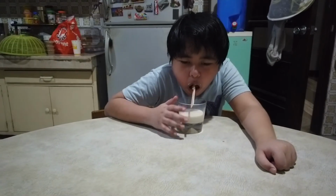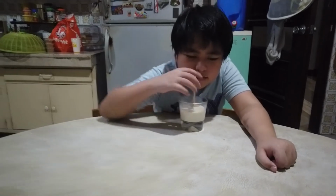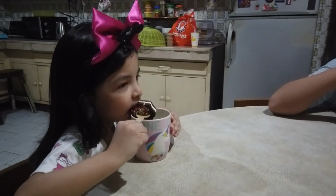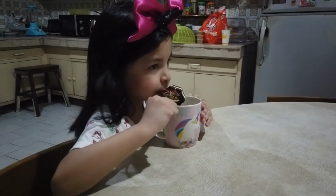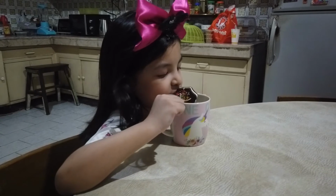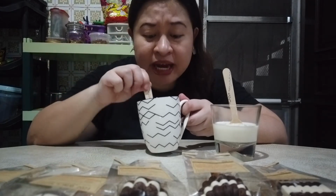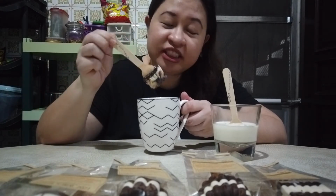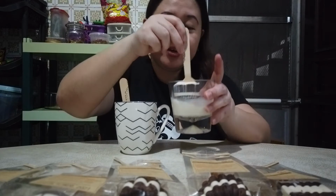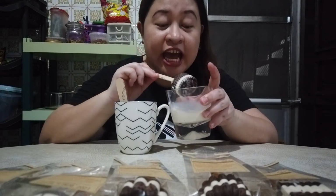Yung kids, naiinip na kasi hindi ata natutunaw pag cold. Ano ba yan, Miggy? Kinakagat na nila, hindi na nila matiis. I think this is the good thing about this product, pwede mo rin siyang gawing dessert. Sorry sa kalat. Hindi pa siya tunaw na tunaw, pero ang sarap na niya sa milk. Mas bagay siya sa hot milk kasi doon lang natutunaw yung cacao stick. Pag cold, hanggang ngayon hindi pa rin natutunaw. Pero tikman natin kung naglalasa naman.